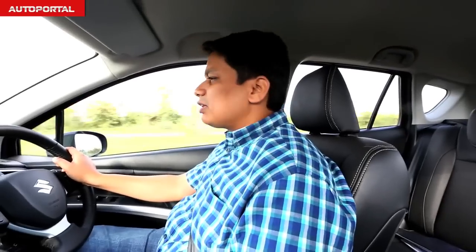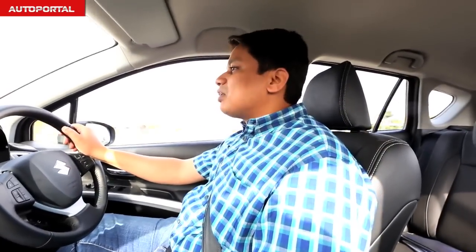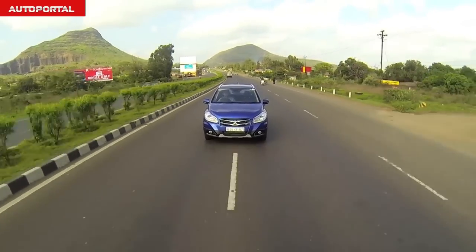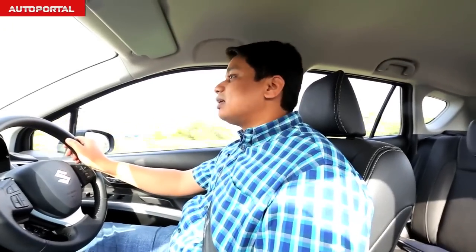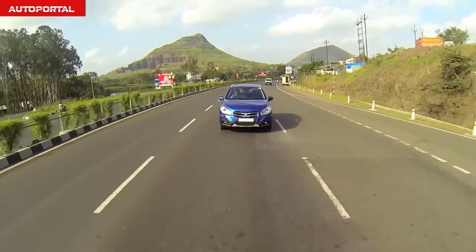Well, here I am now driving the Maruti S-Cross. Maruti Suzuki have decided to offer the S-Cross only in diesel power at the moment, and you get a 1.3 litre diesel engine and an all-new 1.6 litre diesel engine. The 1.3 makes about 90 bhp of power and about 200 Nm of torque, while the bigger 1.6 litre engine makes about 320 Nm of torque and 120 bhp of power.